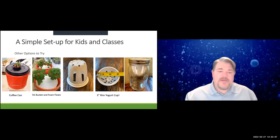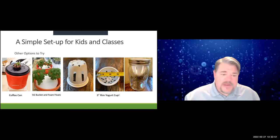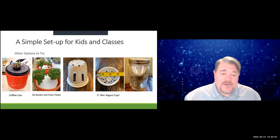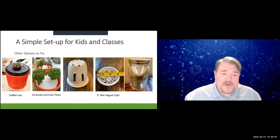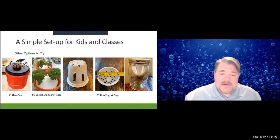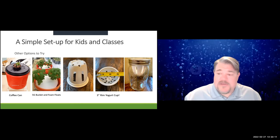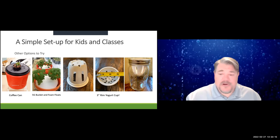Again, here's some other ideas if you want to do this for kids' classes, things on the cheap, upcycling. I've seen a number of people use coffee cans, 5-gallon buckets with a foam float. I want to make sure I'm using an appropriate foam in that system. It's another photo of my DIY net cup, and I made sure that I had one with an appropriate sized lip to fit the ball jars.